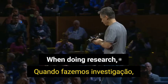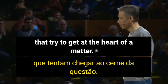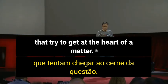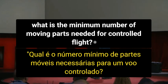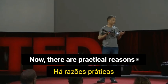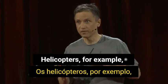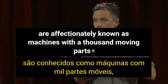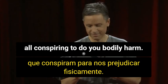When doing research, we often ask ourselves fundamental, abstract questions that try to get at the heart of a matter. For example, one such question would be, what is the minimum number of moving parts needed for controlled flight? Now, there are practical reasons why you may want to know the answer to such a question. Helicopters, for example, are affectionately known as machines with 1,000 moving parts, all conspiring to do you bodily harm.